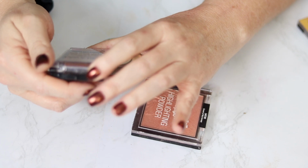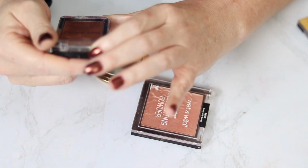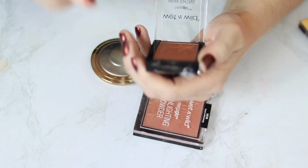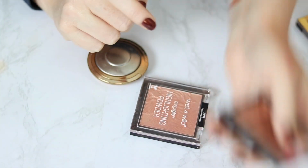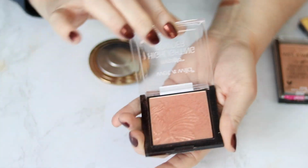Also Wet n Wild. This is the Mega Glow Highlighting Rose Gold Bar in the shade Baby It's Rose Gold Out or Rose Cold Outside. It is just a little too dark for me. You can see how dark it is right there. It's just not something that I am reaching for. Also, I'm getting rid of Crown of My Canopy, also by Wet n Wild. Again, it's just too dark for me. These colors are just not highlighters that I need to be wearing.